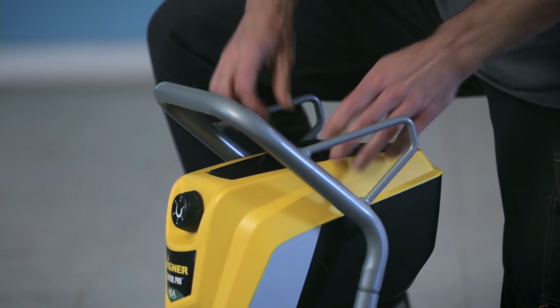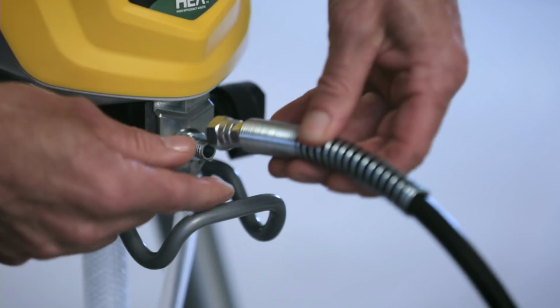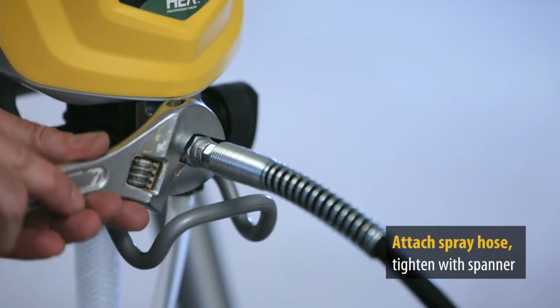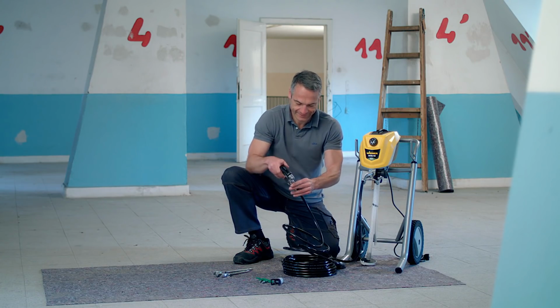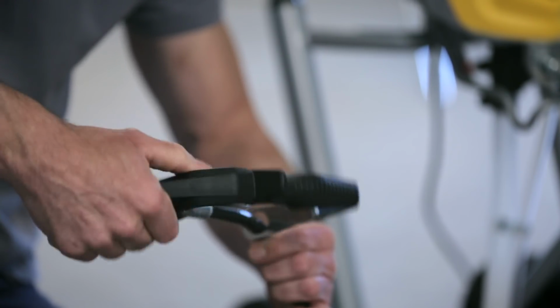If you have a device with a trolley, remove the telescopic handle. Then connect the hose to the hose connector on the unit and tighten with a spanner. Feed the other end of the hose through the locator and connect it to the gun. Again, tighten with the spanner.